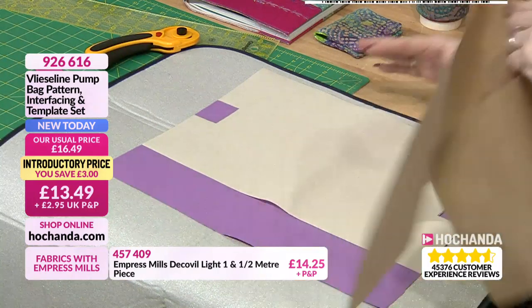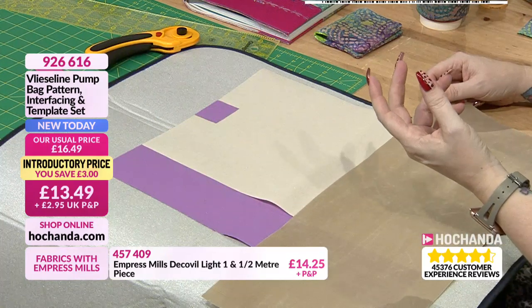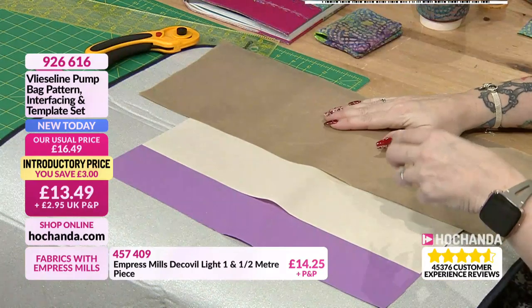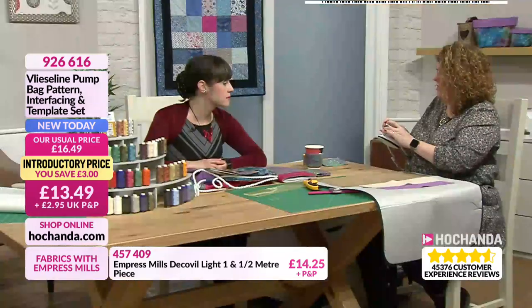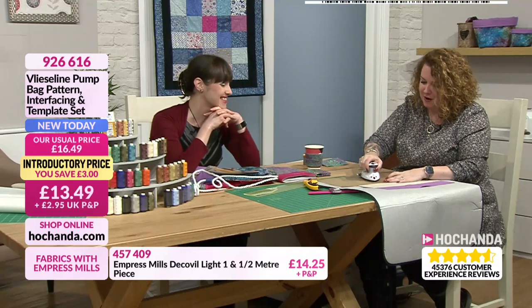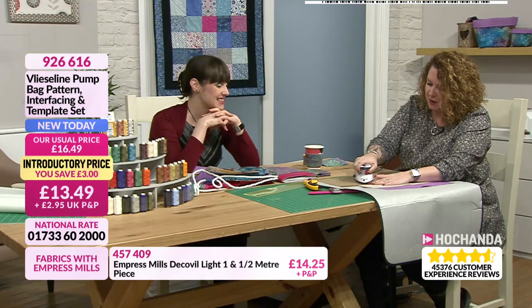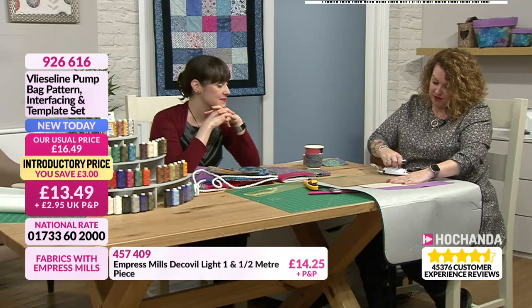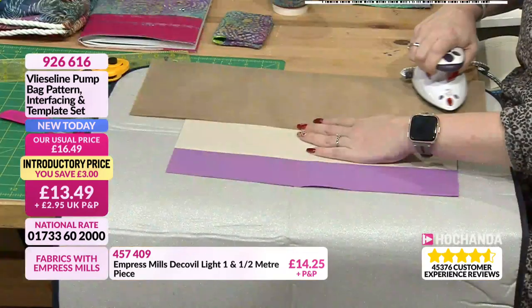Now, to fuse it, it does need to be a warm iron set to wool. Set to wool, right. And I think that's because they don't want it to scorch. Hopefully, I have a new iron today. My iron went bang last week, not a loud bang, but it definitely went. But at least we're hot today. And we're going to cover this. They say to use a damp cloth, but again, I just use my Teflon sheet.